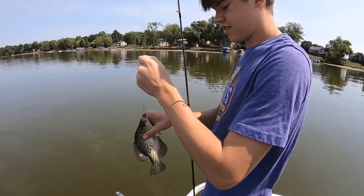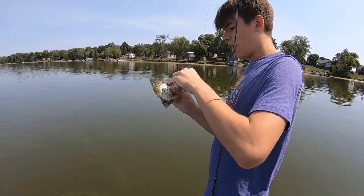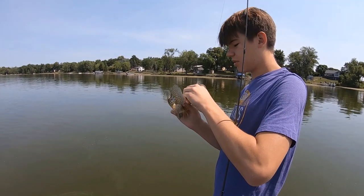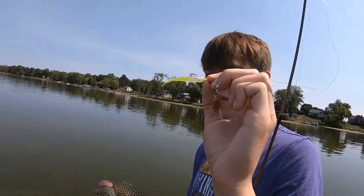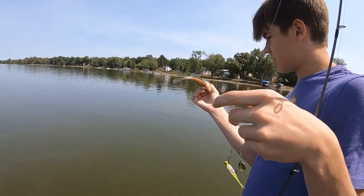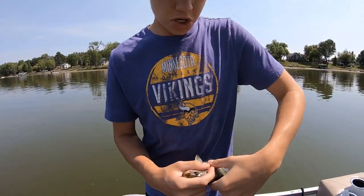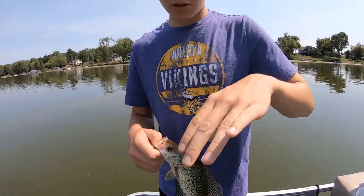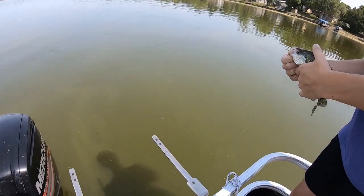I think we should maybe troll back through there once or twice. What do you think? Yeah, I think so too. I hope it didn't feel nothing like the other one that I caught earlier. Look at that, little blue speckled green slab crappie. This guy's got some sort of stomach issue, I don't know. Yeah, nice little fish. Put him back.